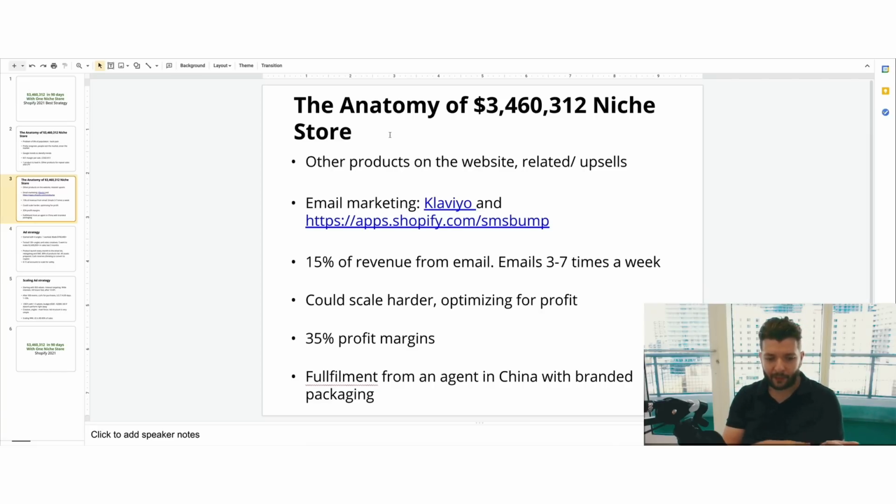So for example, now it's February, so we have Valentine's Day, obviously, right? But we also have some other holidays that we just search. Okay, so this is, let's say, the back pain salvation holiday, right? Or let's say well-being day, right? So we use that as an occasion to sell more products. We could scale harder here, obviously, considering how profitable we are. We're at 35% profit margins, depending on the months, just on average. And we're still fulfilling from an agent in China with branded packaging, with custom inserts. So the customer experience generally is very good.